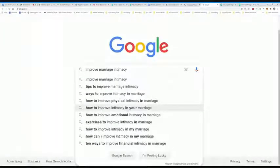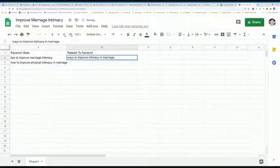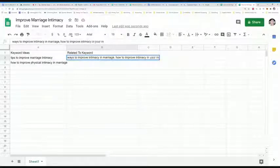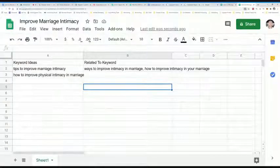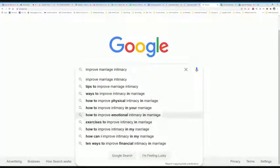Okay, how to improve intimacy in your marriage. That would go back up here. Improve intimacy in your marriage. Because once again, it's so closely related to these other two search phrases right here. Okay. See if I can zoom in just a little bit for you guys. Oh yeah, this is a little boring, as you can see here. But once you set this foundation, it's going to be very easy, very streamlined when you set up your blog to know exactly what your writers need to write, to know exactly what you need to write, to know exactly what the topics are, and so on and so forth.